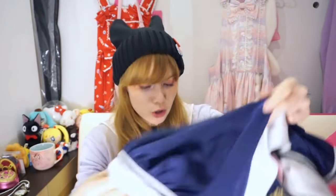It is not chiffon, and it is not the normal stuff that you have in Lolita fashion. So it feels almost like silk. It's probably not silk, because I would have made this dress super expensive, and they probably wouldn't have sold it secondhand at that price. But it feels so great to the touch.